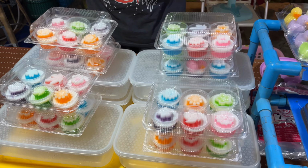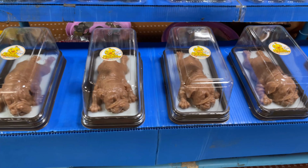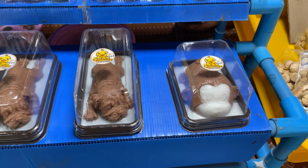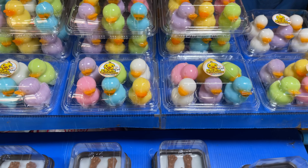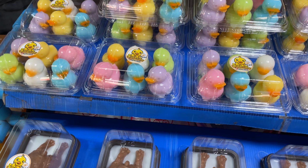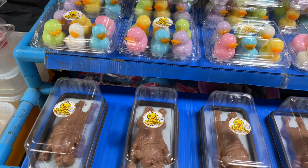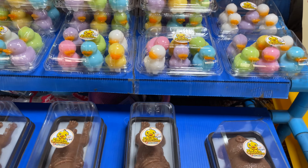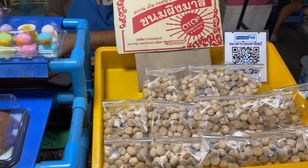This guy here has some cool looking little desserts. So check this out. They're like little dogs. And then over here's like a monkey with the white and the dark chocolate. And then he uses the coconut milk and makes them up. So you can get the one container for 30 baht or two for 50 baht. And it's pretty cool looking. I don't know how he makes them, but it's pretty clever. Looks nice. And then some more of the little snacks here for 20 baht.